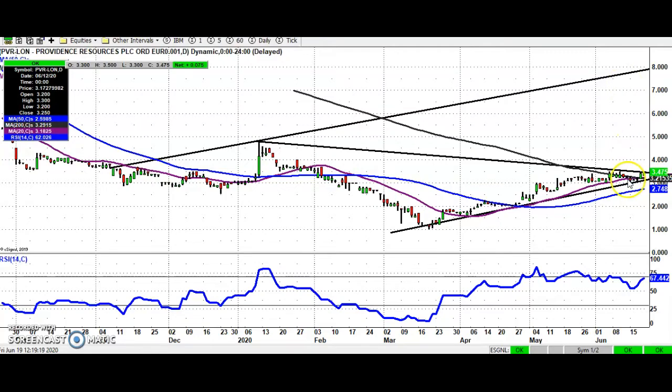It's good the way that we've got this sort of congestion right either side of the 200-day line that could then, when the logjam breaks, deliver quite a sharp move, maybe echoing what we saw in January from around 2.5 to 5 pence at that time.